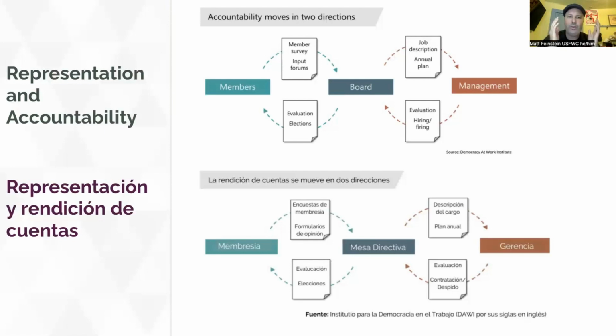But in a cooperative, you can be very focused on what is best for the membership. And so there is this kind of system of accountability that's similar to the previous graphic, where members elect the board. So there's accountability to the membership, and there should be regular membership surveys that engage membership, right? And ask things like, are you satisfied with how the board is operating? Are you satisfied with how the board is overseeing management? What should be changed in the cooperative on the strategic level? Those kind of things. And those can happen at annual meetings as well, or written surveys.